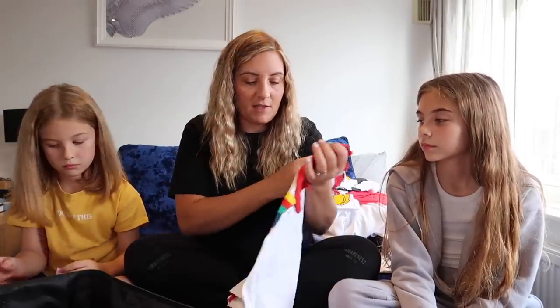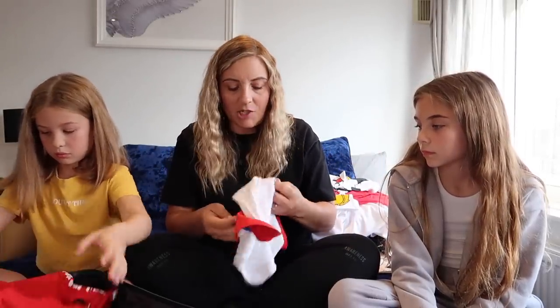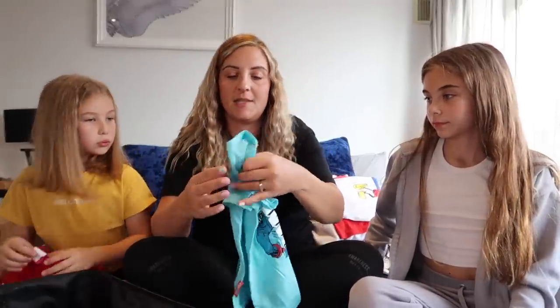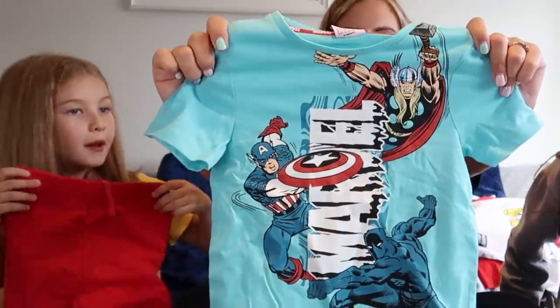This little outfit is also from Next. And is there a price? These actually came together, the shorts and t-shirt were a set. I don't remember how much I paid for that. I also got him this because I found it half price in Sainsbury's. So I bought him a Marvel t-shirt, which he's probably not going to wear.